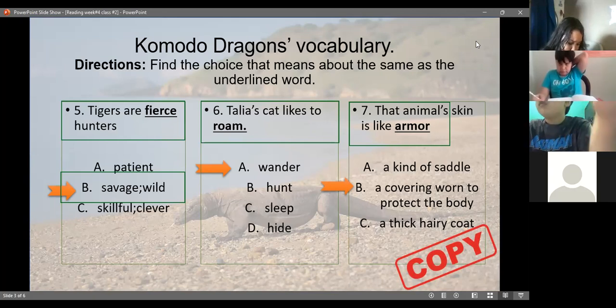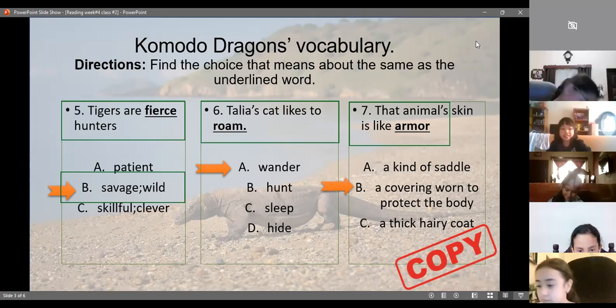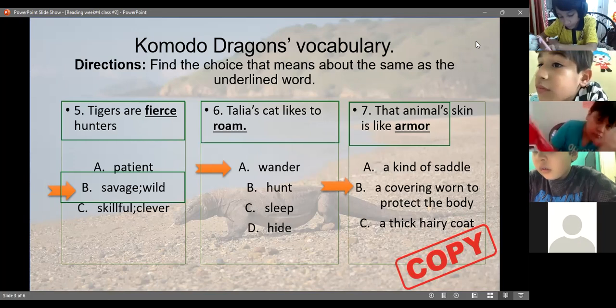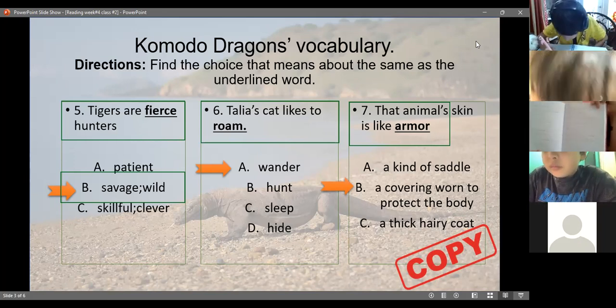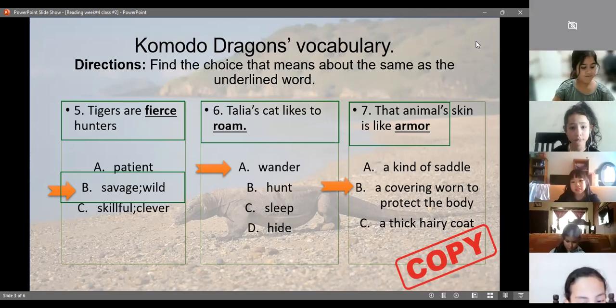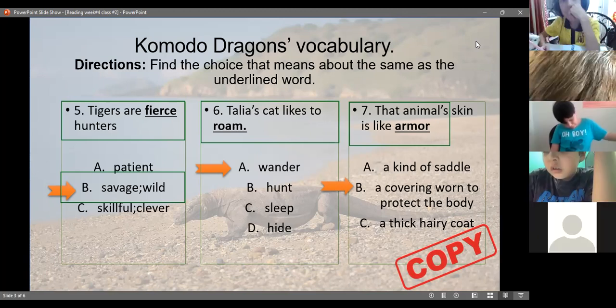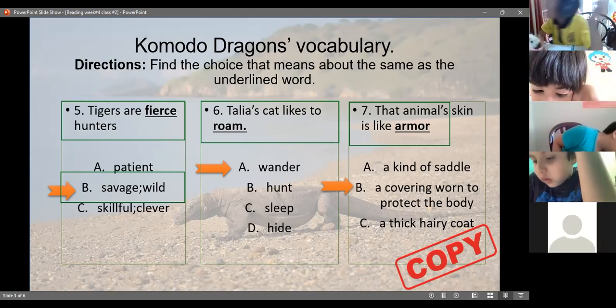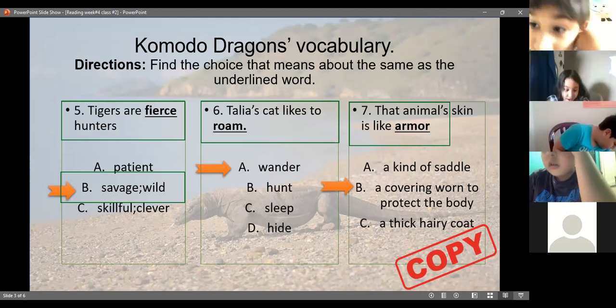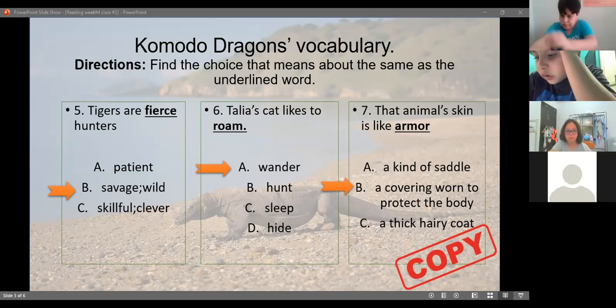Okay. 1 more minute, 1 minute to finish, class. I finished. Thank you, Joshua. Okay. Finish, class. Did you finish the copy in your notebook? Yes, Miss, I finished. No, Miss.